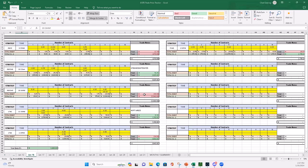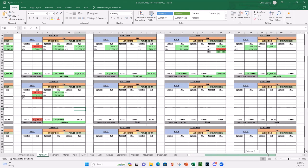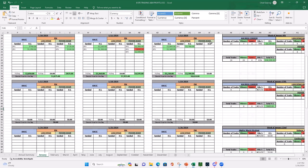So when I look at it, one, two, three, four. I did have six trades today. That's my normal. I just took an extra morning one based on price. As you can see, all of last week was six, four, five, and three. But on Friday, I had a doctor appointment.